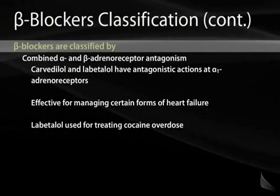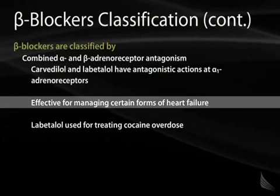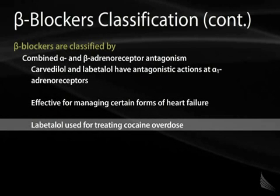Beta blockers are also classified by their ability to bind alpha and beta receptors as well. Carvedilol and labetalol have not only antagonistic activity at the beta receptor, but also at the alpha receptor. This is why they're important for both heart failure and cocaine overdose. Remember that cocaine is able to activate both alpha and beta receptors. So giving a beta blocker only will lead to unopposed alpha activity, which causes severe vasoconstriction. This is why in a patient that's overdosed on cocaine, it's important to use a beta blocker that has alpha blocking activities such as labetalol or carvedilol, and we'll talk more about that later.